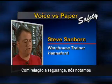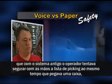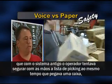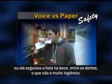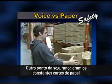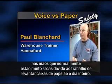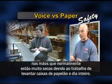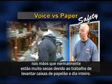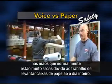Some of the safety advantages that we've seen would be, with the old system, you'd have to hold the clip in your hand at the same time you're picking up the box, or you'd put it in your mouth, which isn't very sanitary in the first place. Another safety feature was the constant paper cuts, and your hands would constantly dry out. You're lifting cardboard all day, it robs the moisture from your skin. The added paperwork just contributes to that, and it's very easy to get paper cuts because of that.